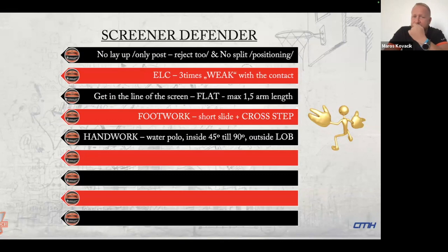Handwork is another very important thing. If we run weak, the screener defender always uses the same handwork for the right hand and the same for the left hand. If we talk about the inside hand, which is the left hand for them, they have to keep it ready to protect any pocket pass from 45 to 90 degrees. So this is the job of the left hand. They protect the angle from 90 to 45, and the outside hand is ready to protect any lob pass or to deflect the ball. Again, like I showed you in the video, that's how it looks.